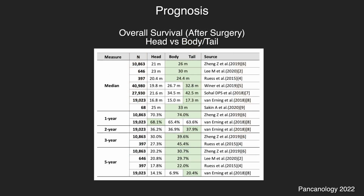However, body and tail tumors having surgery enjoy longer survival times. This may be because of the difficulty and complications of a Whipple surgery. Seeking out the most experienced surgeons and hospitals for the Whipple really makes sense.